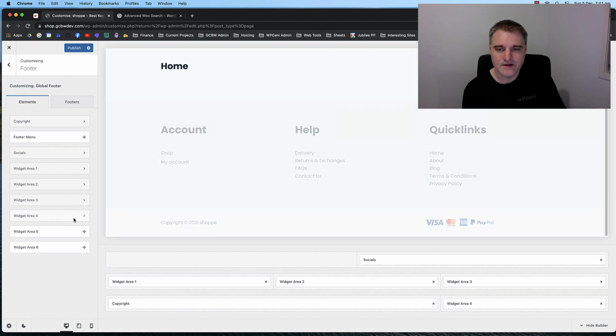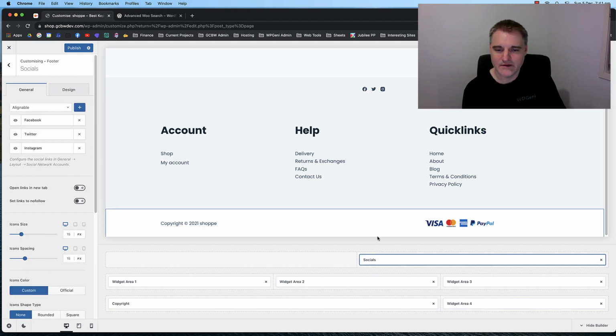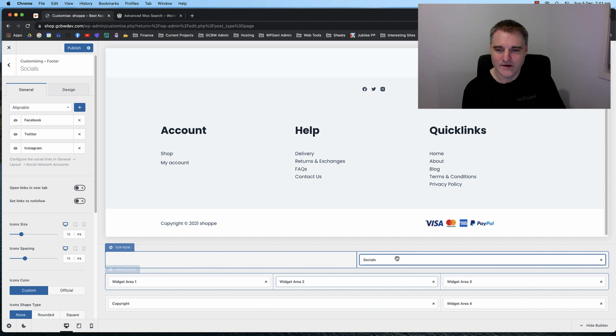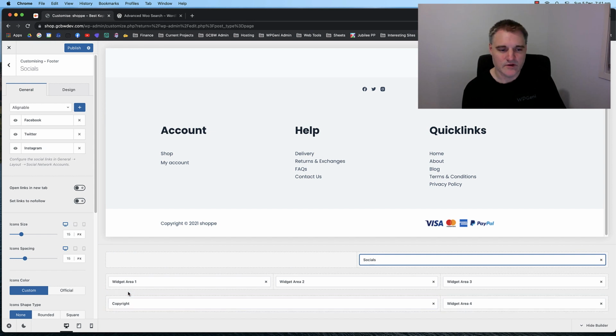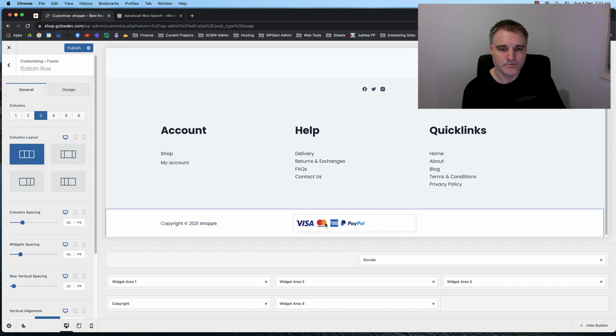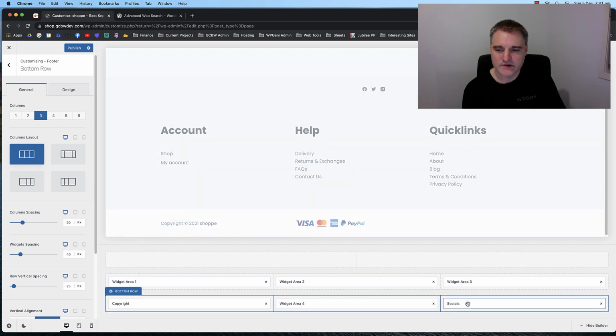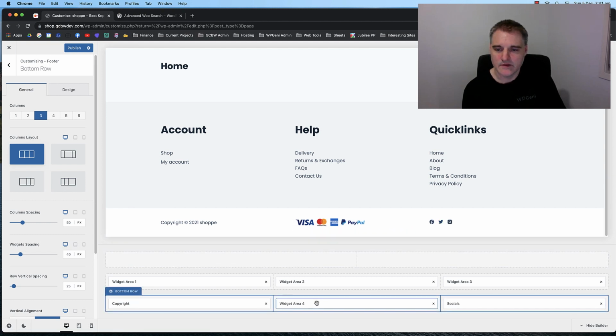Is that going to go in there? No, that didn't go in there. Oh, wait. Oh, it's up here. Okay, so I should be able to just drop it next to that. Interesting. Okay, so what if we go to bottom row and we'll go thirds? Then we'll bring the social down there like that. So we've got little social media widgets, and what if I bring this across over to there? Is it going to work? It's not going to work.